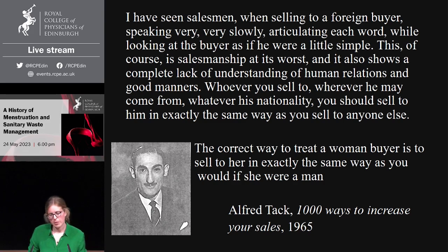He said, for example, I've seen salesmen, and this is to the point that he had maybe a different approach to selling and business ethics than his competitors at the time. And he had a specific anti-racist and anti-sexist stance. So he wrote, I've seen salesmen, when selling to a foreign buyer, speaking very, very slowly, articulating each word, while looking at the buyer as if he were a little simple. This, of course, is salesmanship at its worst, and it also shows a complete lack of understanding of human relations and good manners. Whoever you sell to, wherever he may come from, whatever his nationality, you should sell to him in exactly the same way as you sell to anyone else.